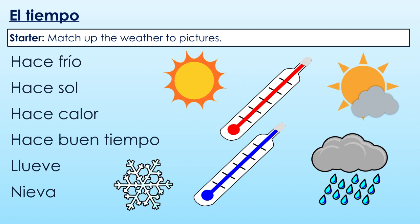So remember, it's the weather. So look at the words, see if you can make any links between the words and the pictures. You'll need to pause the recording now to be able to do that. Okay, right, let's see how you did.